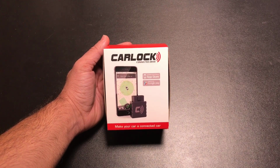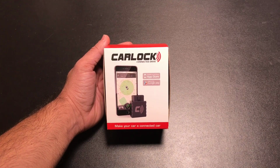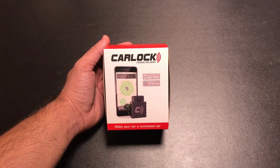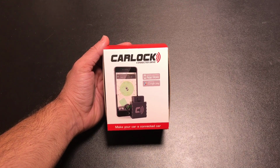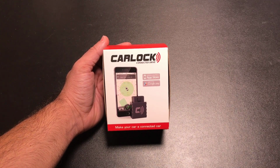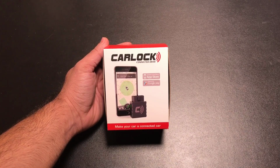So today I'm going to share with you a very affordable solution from a company called CarLock that allows you to track your car and gives you a lot of information about the driving state of the vehicle, where the vehicle is, where the vehicle is parked, regardless of its location. So let's go ahead and check out the CarLock solution.